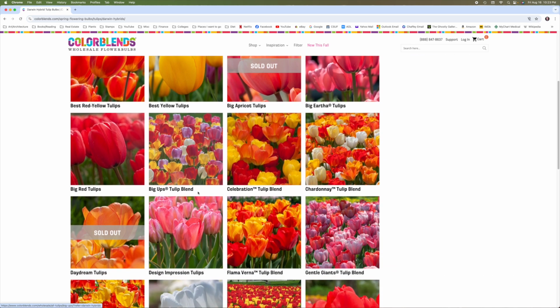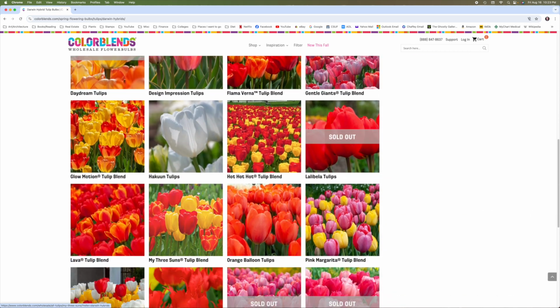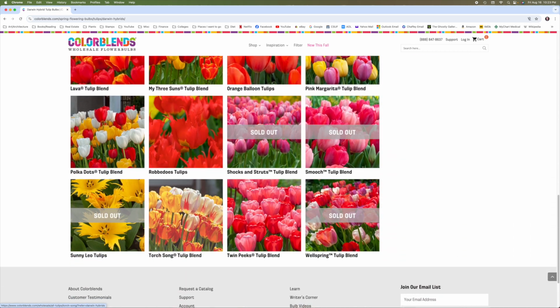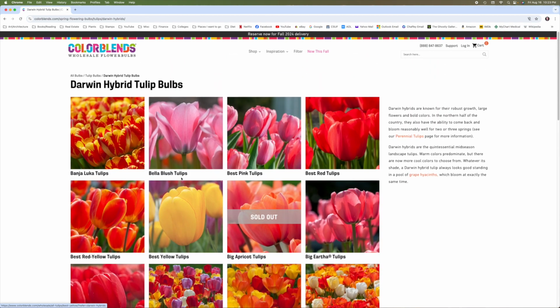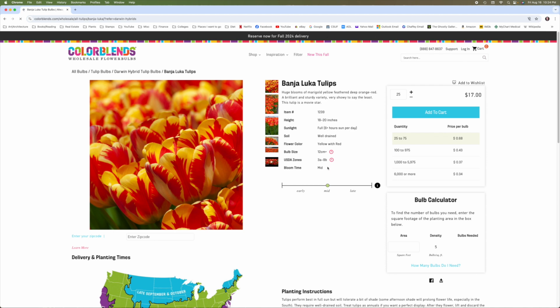And still a pretty nice variety of things. Some mixes already created for you. And let's take a look at this one here. It's kind of got a nice color to it. Lots of great information, lots of great pictures. This has been the best as far as pictures go from any of the sites we've been to.